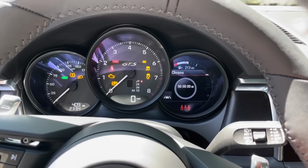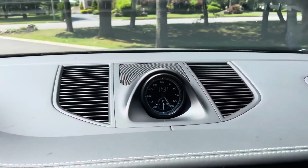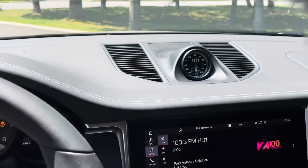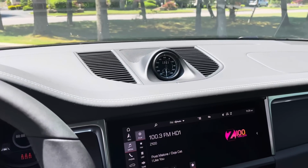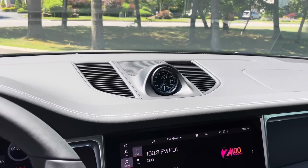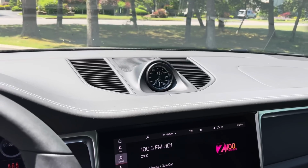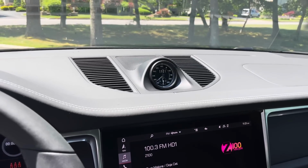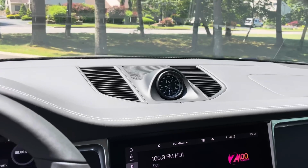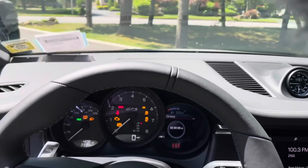We have the Sport Chrono, so that's another package I had to go for. That's how you get the launch control. To be honest with you, I was kind of torn. I didn't really think I would like the Sport Chrono up there. I think I would have liked a more seamless and flat look, but the second I laid eyes on the Sport Chrono, I knew that it was the right choice. And plus, I got the launch control out of it, so that's another big one.